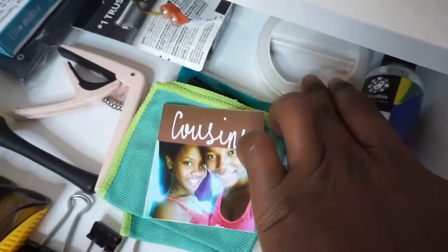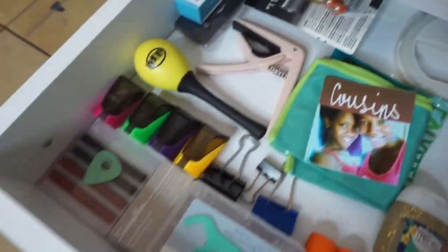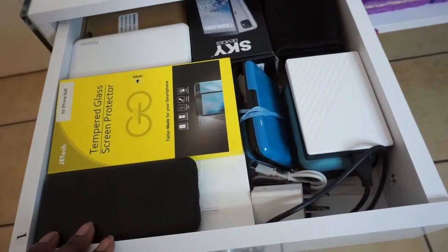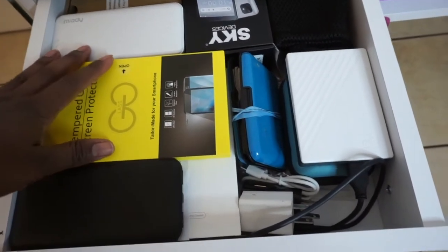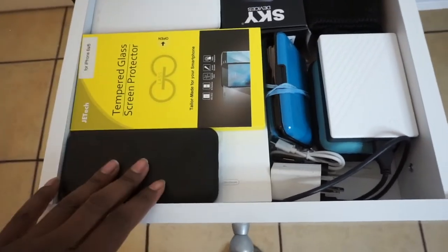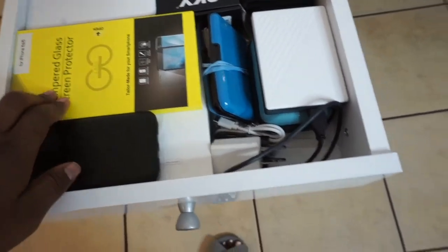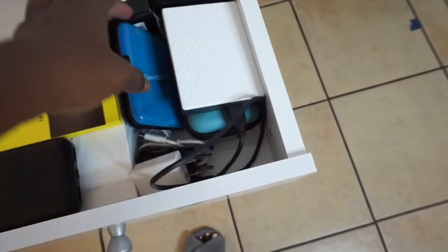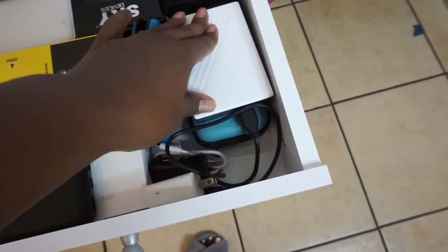And I also have like my little ring light situation and some other bits. Over here, I just have like a bunch of phone devices and tools and stuff. And I got my portable chargers in here, some extra screen protectors, my computer hard drive, and some other camera cards and just office supplies, really.